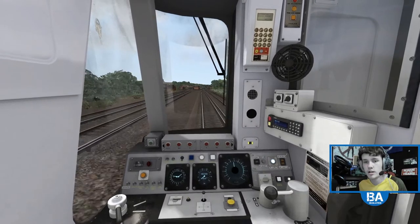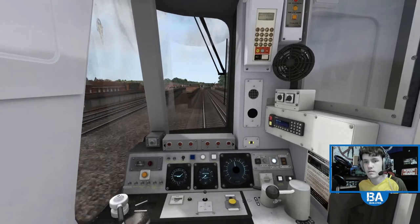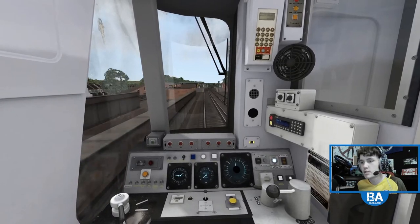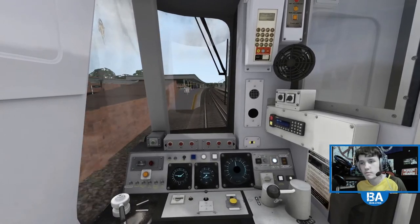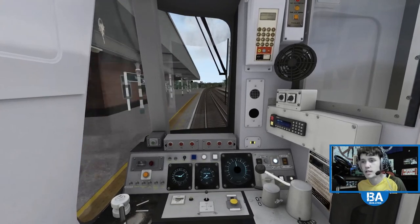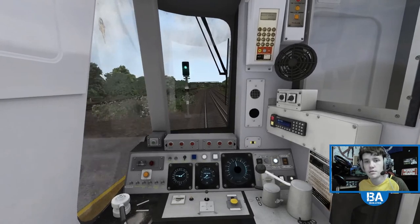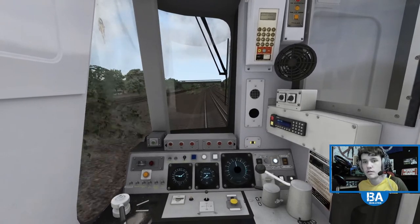Here's Norbury. Yeah, that's the Great Western Railway 166. That one pivots. But that's not a Gatwick Express, though I mean, it's sort of the fast service from there. But I remember seeing it years ago.